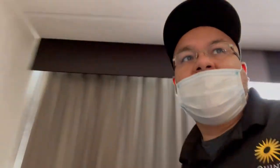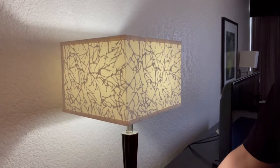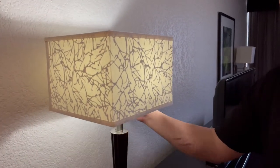All right, guys, we got a call. They said that the lamp is blinking. So when that happens, it's either three things: it's not connected right on the wall, or it needs a new bulb, or the wire is bad. So let's take a look. So this is the lamp we're talking about. Let's turn her on and see what happens. Yeah, it's definitely blinking.